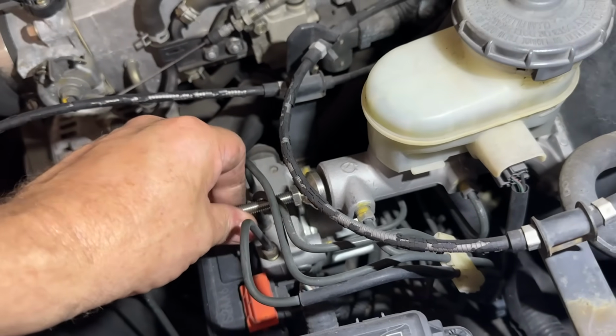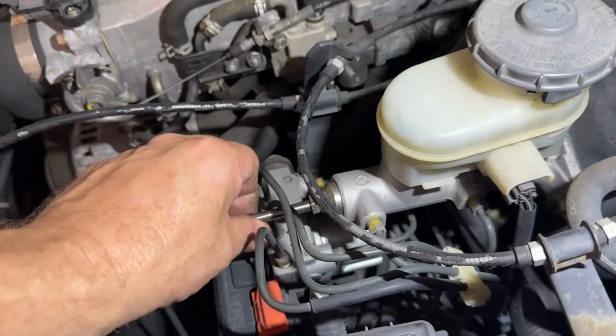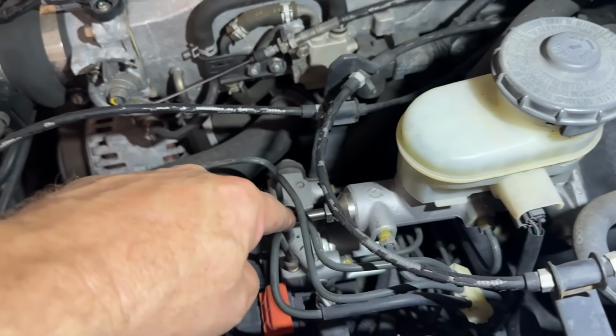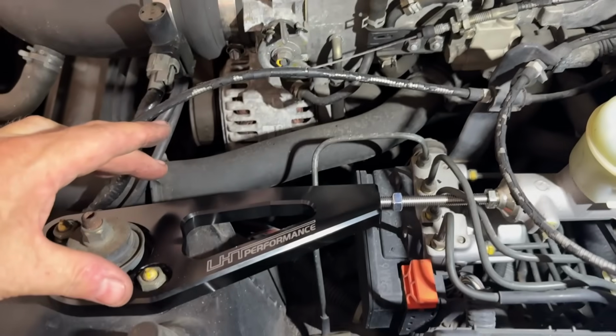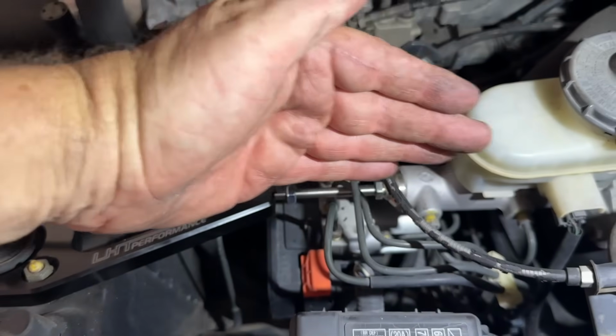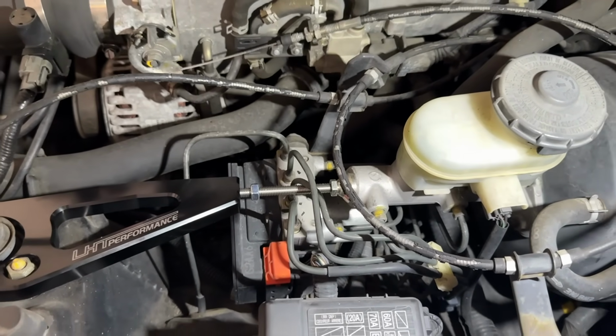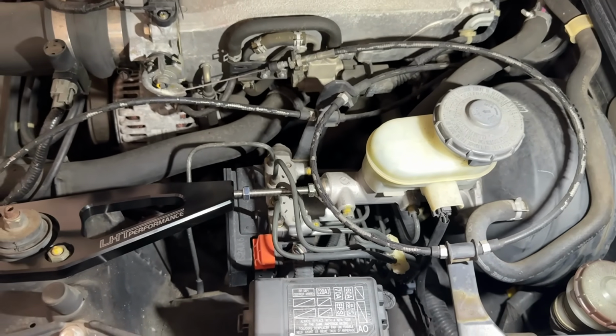So basically what this does is once it's installed tight, it just keeps steady pressure against this. Now you've got basically the strength of that rod and this whole brace taking up that load. It stops that movement. Makes a massive difference. One of the most noticeable differences you can make. Takes you 10 minutes to install it.